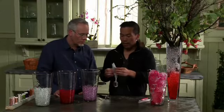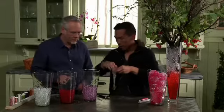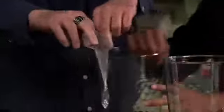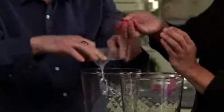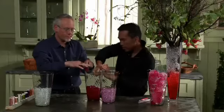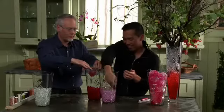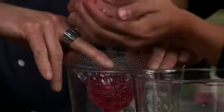Okay, so now let's fill this thing up. So first, again, dark to light. I'll hold for you. You might want to put that over here. Okay, so dark, maybe like 2 scoopfuls in your hands like that. The lighter one. There's always a rogue one. Oh yeah.